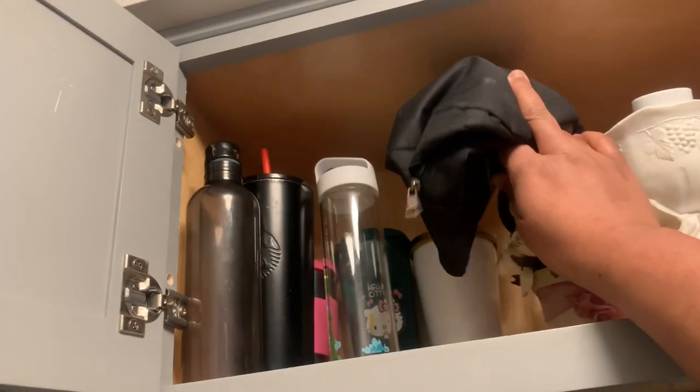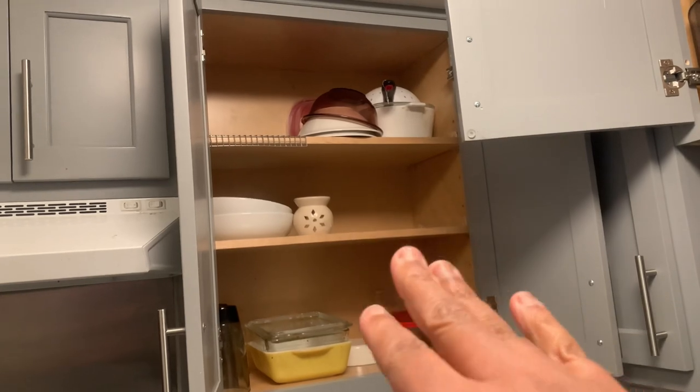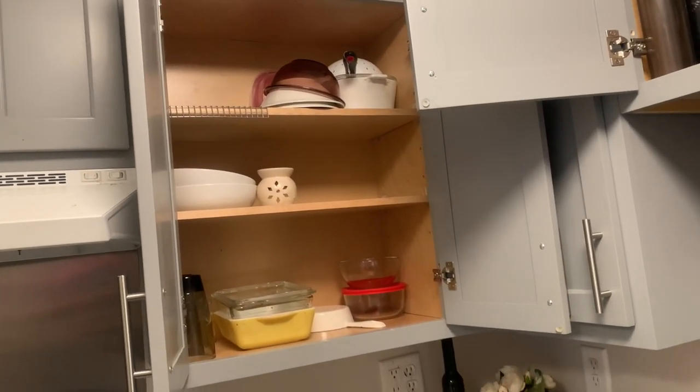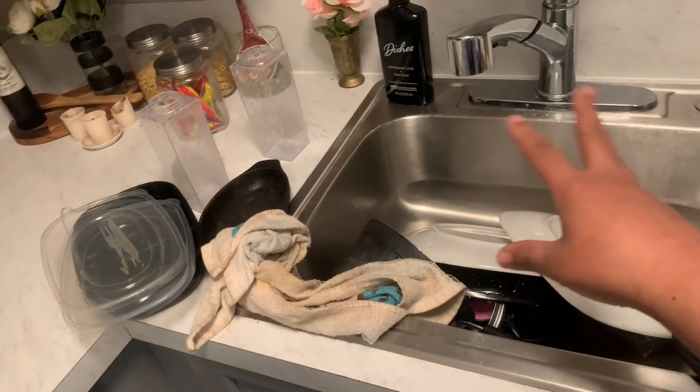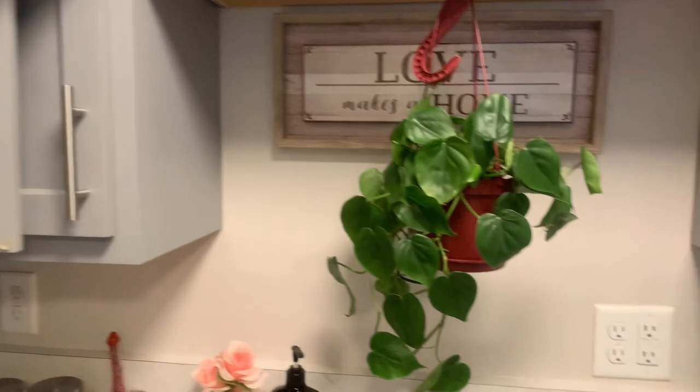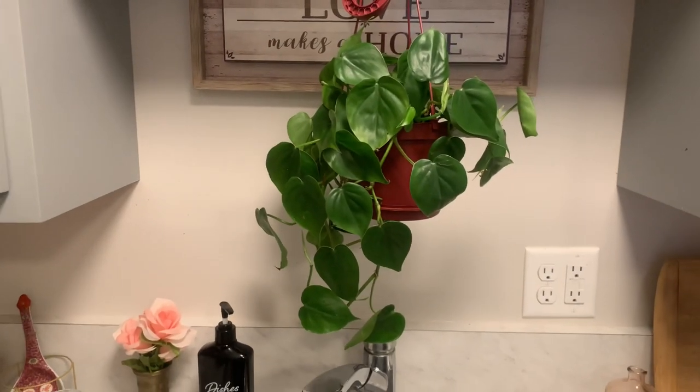Okay, I need to get this redecorated, make it look inviting and presentable. That's why I went ahead and washed the dirty dishes from last night. And look at my plant right here.